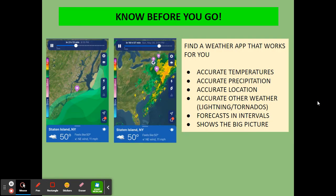Okay, before you go, and this is just as important, right? So even for short trips, we do want to check the weather, okay, especially in the wintertime. But also in the summer, we have thunderstorms and so on that can really affect our driving.